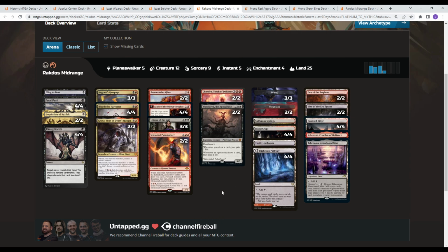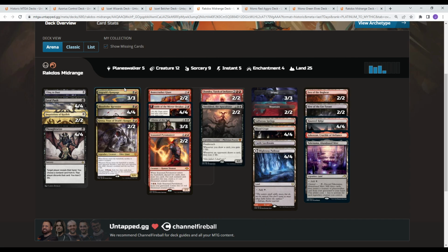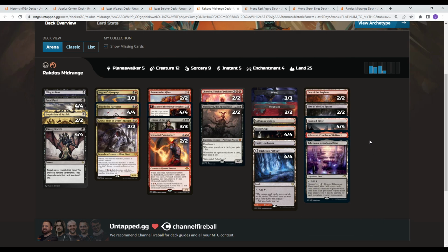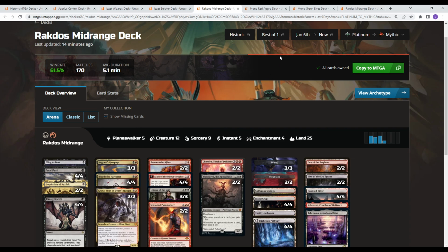Plays really nicely with Sheoldred as well. Just a lot of individually good cards, Liliana, you have artifact sacrifice, a whole bunch of effects like that, and then just utility lands like Castles, Creature Lands, stuff like that mixed in. This one's at 61% win rate.